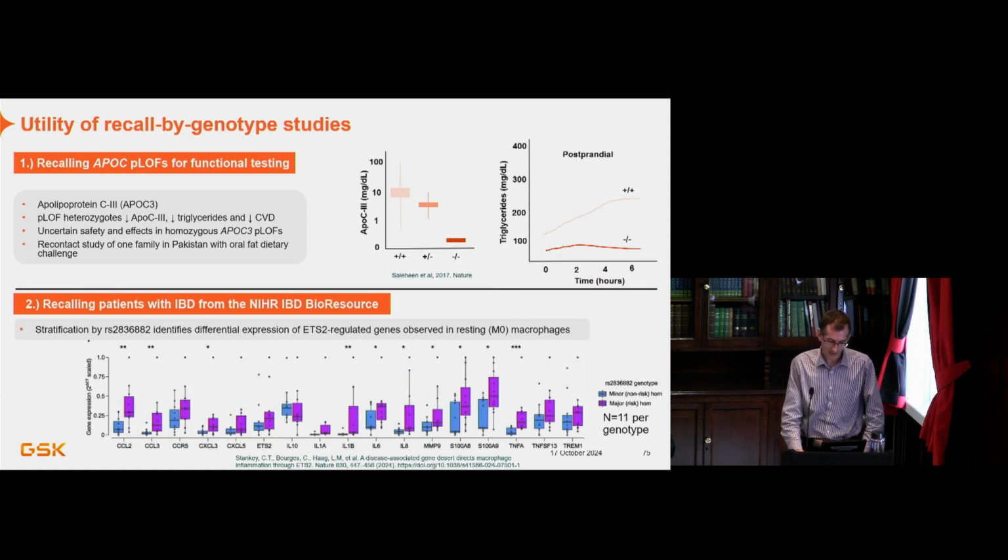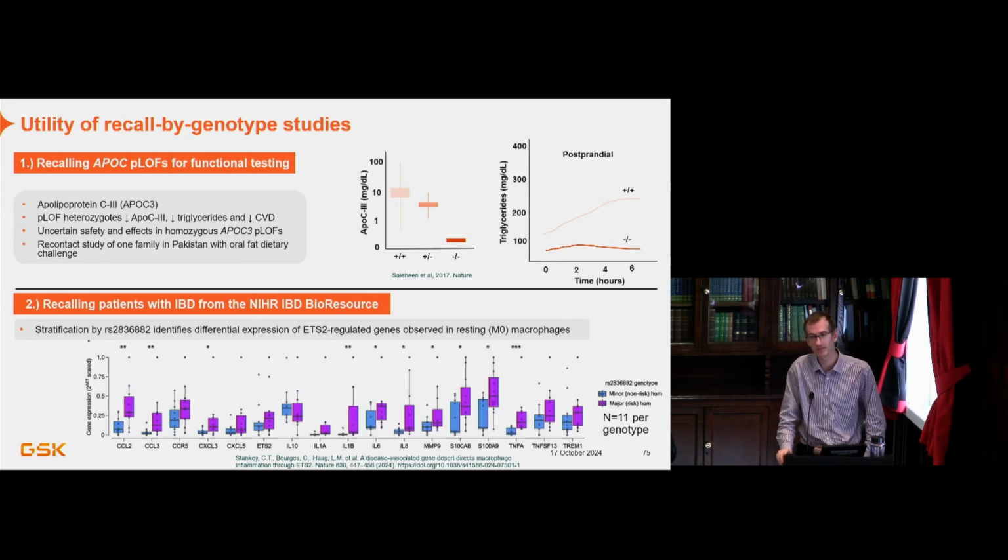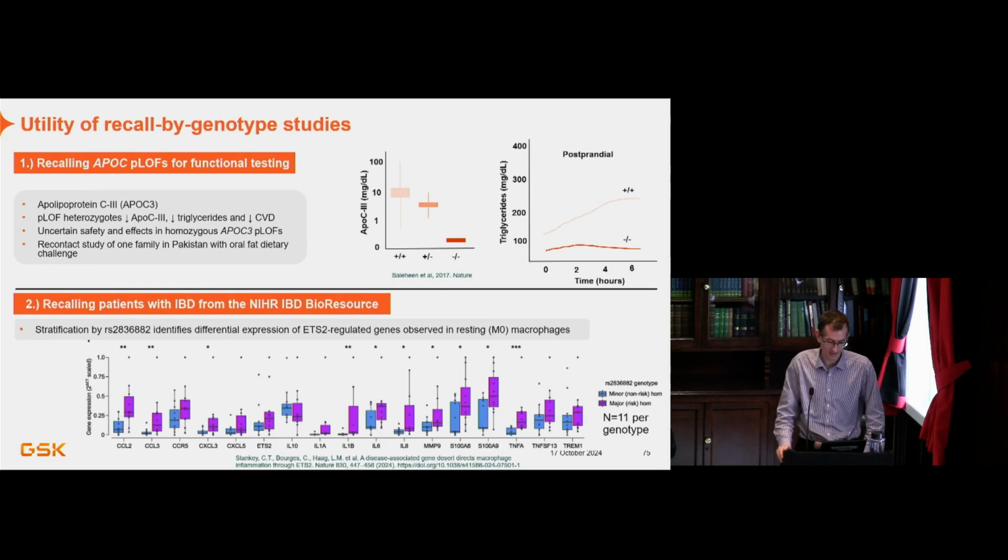So what's been happening in this space? I put two little examples here. So one was around apolipoprotein C3. This is a few years old now, but heterozygotes for a loss-of-function variant in this were associated with decreased risk of cardiovascular disease, which is interesting, but there was a slight concern. Well, why haven't we seen this with any homozygotes? Could that be a possible safety risk if you entirely lose the function of this gene?